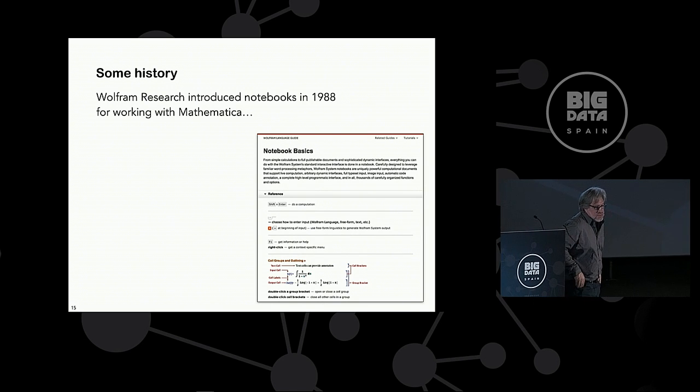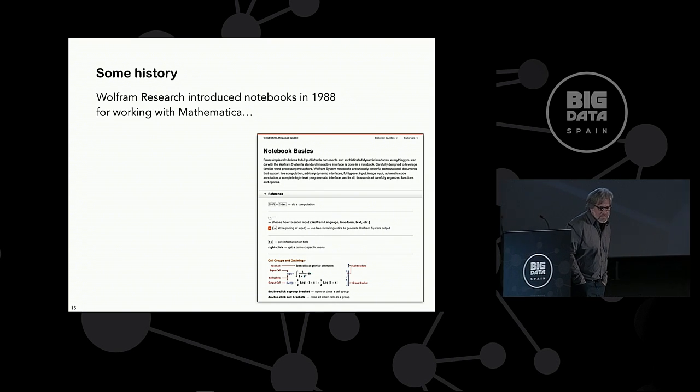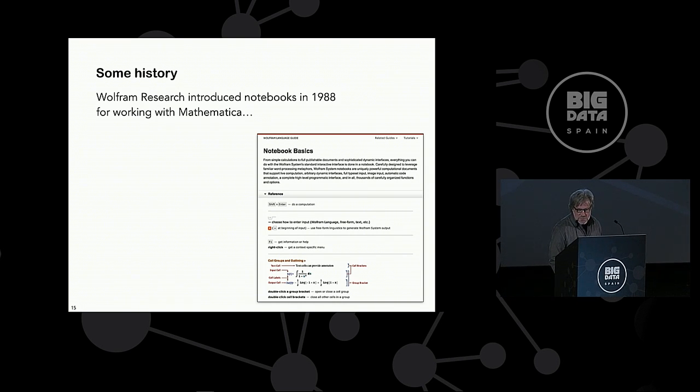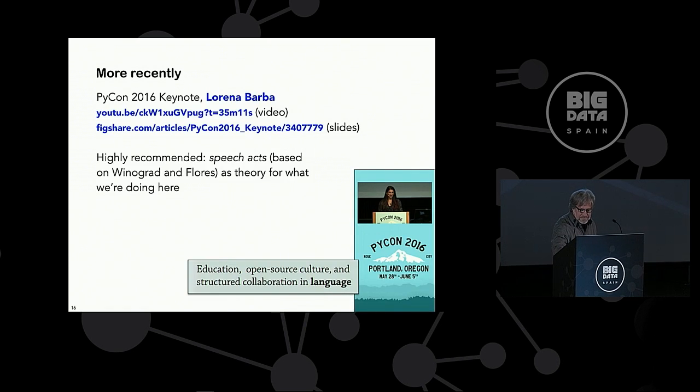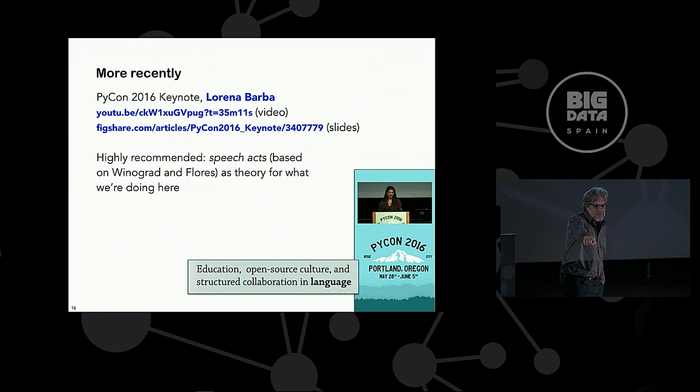Wolfram Research introduced notebooks back in 1988. And so this actually, I believe this was before Don Knuth published the book, although it was after he'd done some papers about it. And so Wolfram has had, for Mathematica, notebooks for a number of years. They've done some great work on this. And they really set the tone. I believe in some ways, probably Fernando was inspired by that. More recently, Lorena Barba has been picking up this. I've got a link to her video, also the slides. And I don't have a lot of time, but long story short, she goes into work by Fernando Flores.